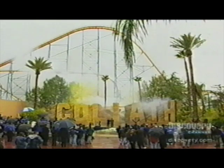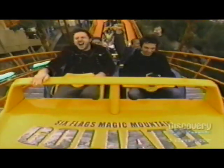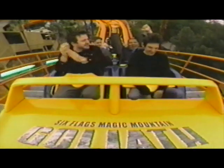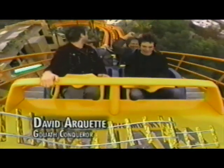On February 11th of the year 2000, Goliath opened to the public. Actor David Arquette, along with more than 500 other Davids from around the country, was on hand to conquer the new Millennium Giant. The bigger they are, the harder they fall! Yes!